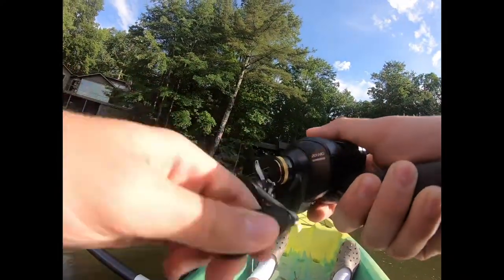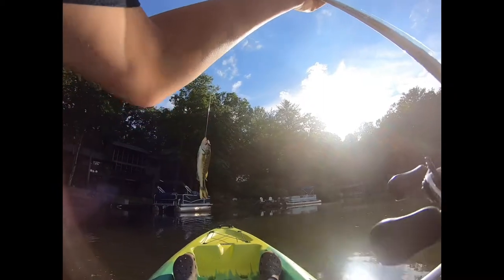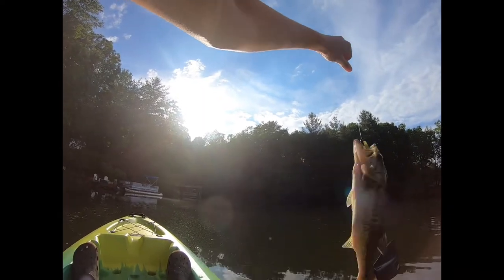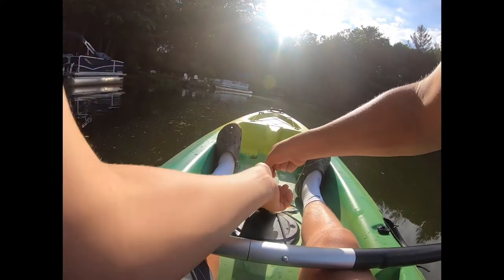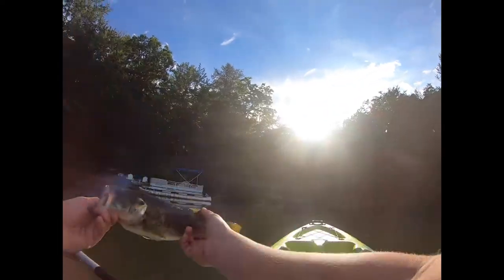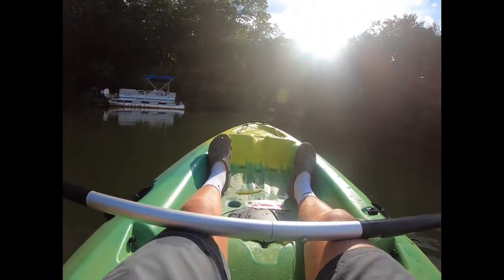That's a fish. Ooh, nice one. And I hope he didn't swallow the hook. Although that's what it looks like. Nope, not really. There we go. Pretty well sucker. Alright, he's good. Yeah, I'm gonna cut that part out. That was pretty grueling. Get all this slime out of here. Alright, back at it.